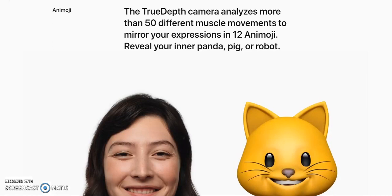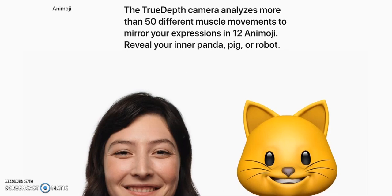The True Depth camera analyzes more than 50 different muscle movements to mirror your expressions in 12 emoji. Reveal your inner panda, pig, or robot. See how. Wow, it's very interesting, isn't it?